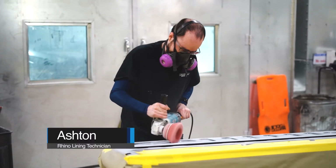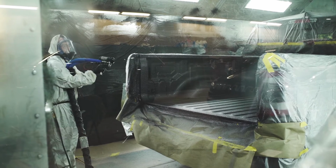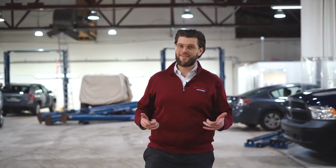Hello, my name is Ashton. I am the Rhino lining technician here at Chapman Ford. So the Rhino liner itself is a protective coating over your truck bed that helps it become sturdier, protects it from dents, water, leakage, or anything like that. Pretty cool, right? Well, let's go over here and see what's going on with Alex.